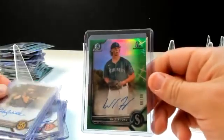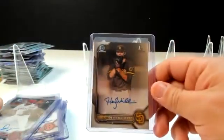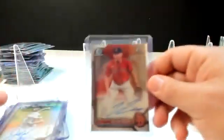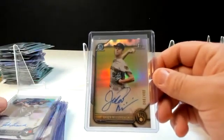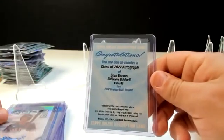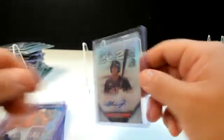Furthermore, we've got a Brandon Birdsell refractor to the Cubs. Walter Ford green auto to the Mariners. Henry Williams to the Padres. Ben Joyce to the Angels to 75. Cutter Coffee with a base to the Red Sox. Jacob Misiorowski with a refractor to the Brewers. Josh Kasevich to 499 for the Blue Jays. Sal Stewart to 250 for the Reds. Dylan Beavers with a class of 22 to the Orioles. We got Mikey Romero, class of 2022, numbered to 250 for the Red Sox.